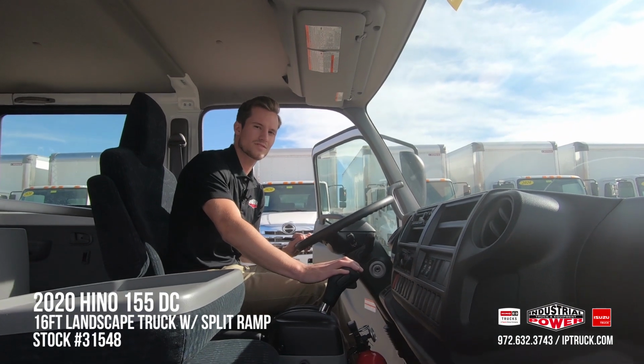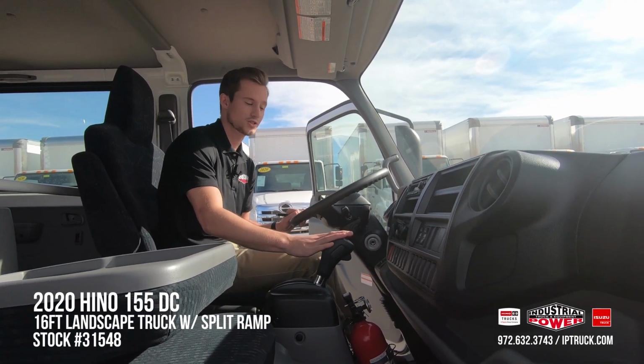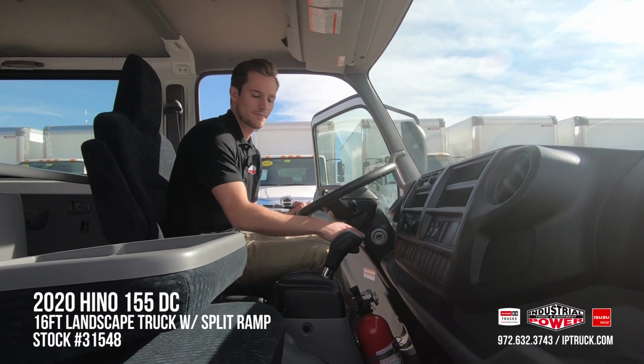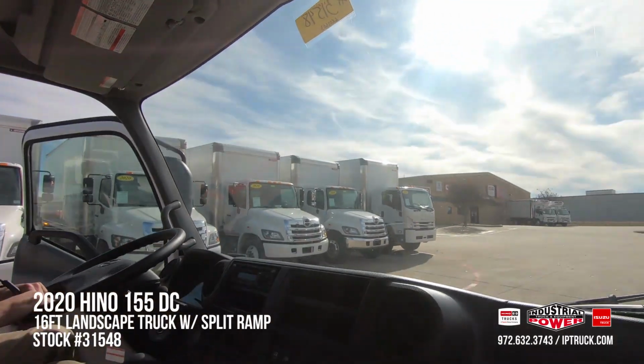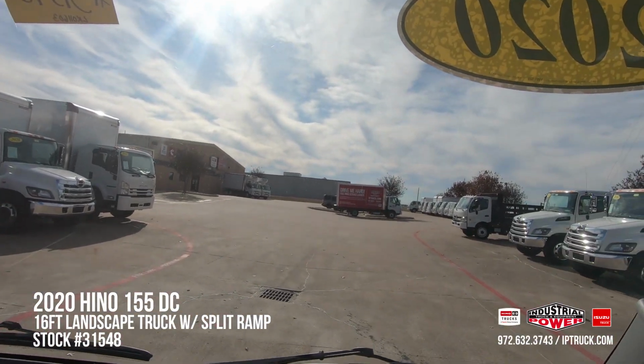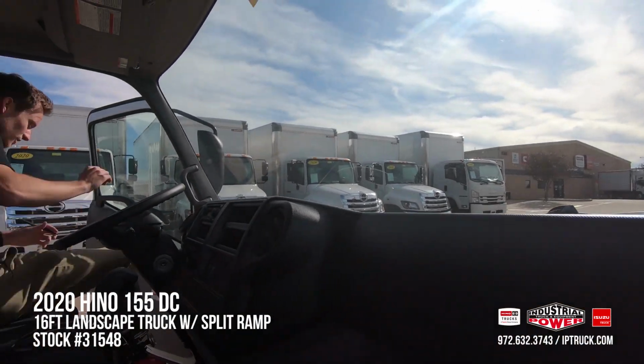And as I said before, this is a 6-speed automatic transmission, so it's literally a turn key and go operation. Put the key in, put it in drive, and go down the road. Now if we have the cameraman take a look out of the front, you'll really get a good understanding of that visibility that I was talking about before. Alright, let's take a look at the back end of this truck.